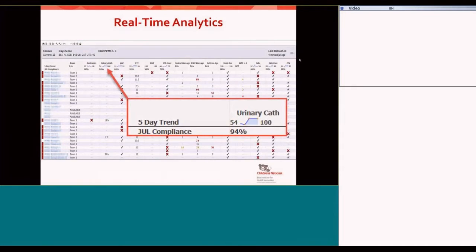Okay, so there's a 5-day trend. And on that 5-day trend, we can see a little spark line to tell us how we've been doing real-time, real updates as to how we're doing rather than going back to do chart audits. And it also gives us the previous month's compliance as to how well we were doing. And that's there for us to see, for the families to see, and for our leadership to see so that we can make sure that we stay on top of things.